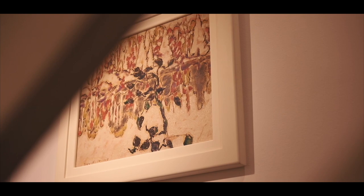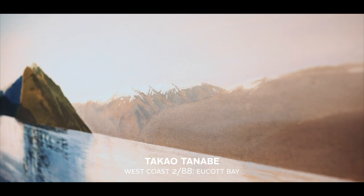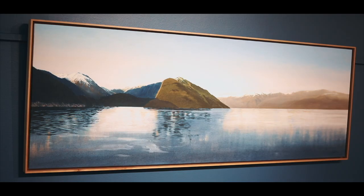Heffel is honored to feature on the cover of our auction catalog for our important post-war and contemporary art auction. Just a magical Takao Tanabe, a panoramic canvas. The energy I feel from Takao Tanabe's Yukat Bay canvas is extremely special. It captures, in my mind, that moment in time as the seasons are changing from summer to fall to winter, where you get that dust of snow on the mountains. But the light is just so special and clear, but also the moment is frozen in the calmness of the water.